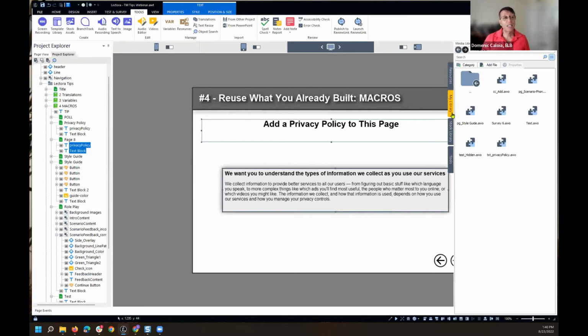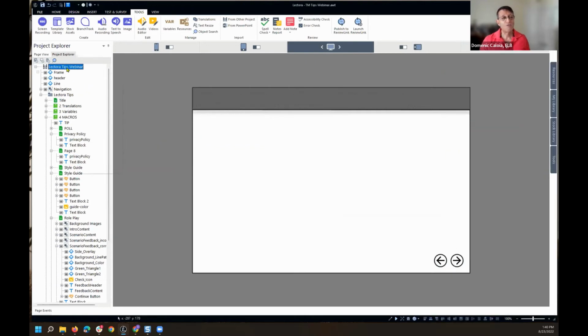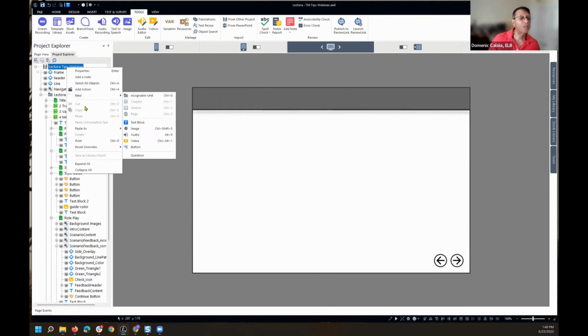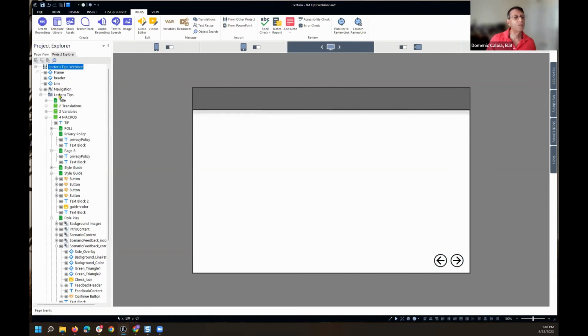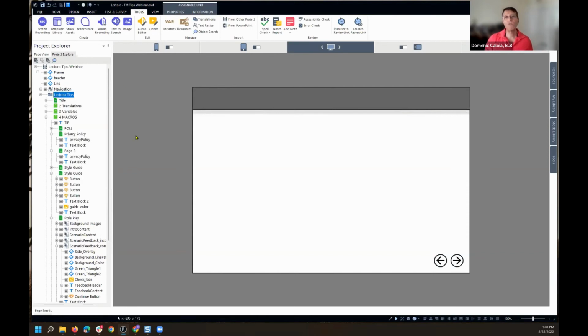Basically, if I clicked on the title and right-clicked and added to library objects, I will be able to actually copy an entire course. And where's my save as library objects? Not letting me do it on that level, but right here, okay, save as library object, I could replicate an entire course. And that is the power of macros, which you're going to see coming up again.